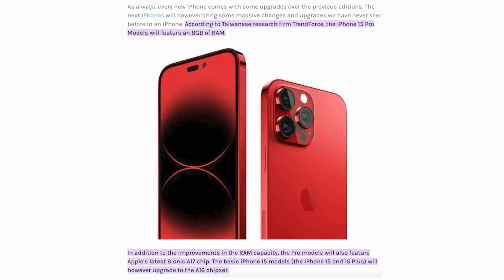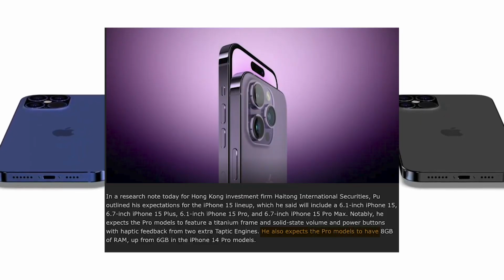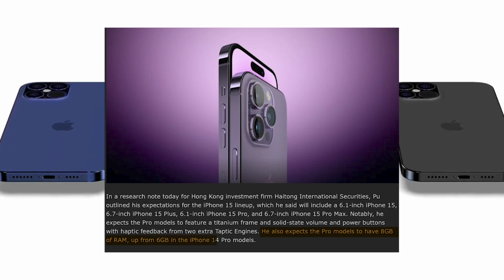According to TrendForce, we can expect to see a jump in the RAM from 6GB to 8GB, but then again it will only be limited to the Pro models. This rumour is further backed up by a research report from analyst Jeff Pu.